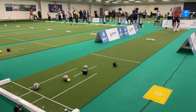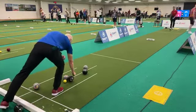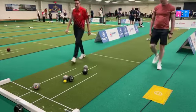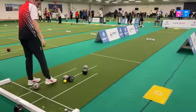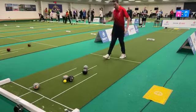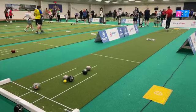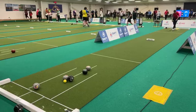Certainly think it'll lead to closer matches down Windmill, but I'm not sure about surprise results. Although I half understand where you're going with that. I think certainly the attacking game on this type of mat can sometimes bring an element of luck into it when it's mat on mat. As ever, the standard of bowls is, well, second to none. It's easy to say that. Some of the best players in the world here again this weekend.